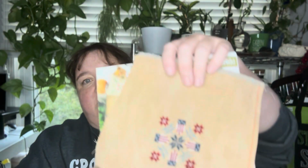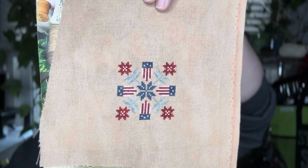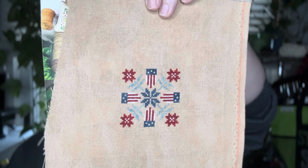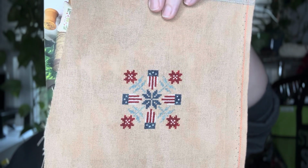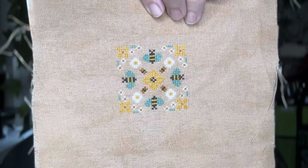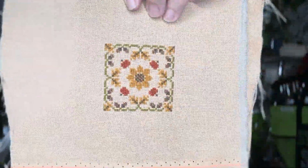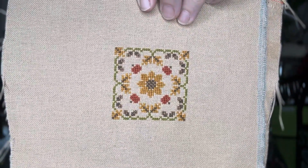So here is July. I'm stitching these on 32 count vintage country mocha with, this one was not the called for threads. This was overdyes that I just pulled from my stash. So that's July. Here is August. These were the called for DMC, again on 32 count vintage country mocha. And September. These are the called for DMC as well.